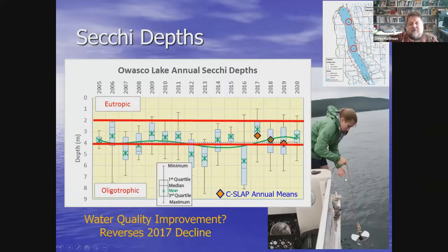But anyway, Secchi depths. A Secchi disk is this little disc here. You lower it down through the water column until you can't see it. You measure that water depth. And then I have annual values in each one of these blue bars. There's 50% of the data. There's the smallest depth, and there's the deepest depth down here. The scale is backwards because clearer water is down towards the bottom. Notice that 2020 was basically the same as some earlier years.